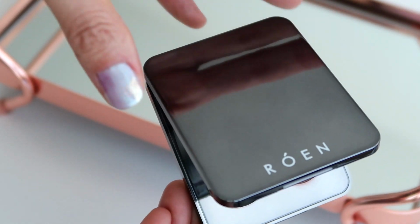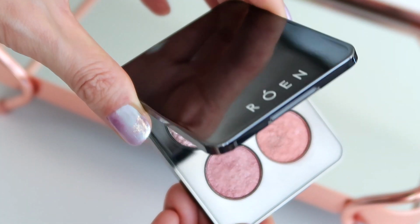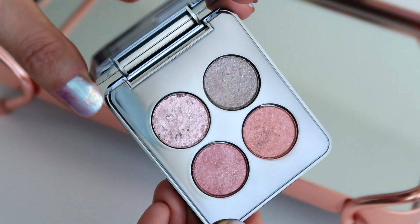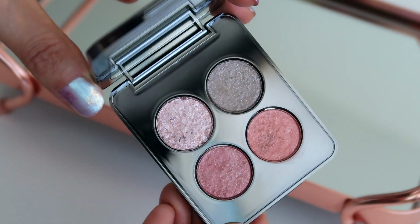Finally, moving on to some of my makeup faves of the month. First of all is what's on my eyes right now, and it's the 1111 palette from Roen Beauty. Just look at all this rose gold goodness. I am absolutely obsessed with rose gold, as you can tell, and this palette is just right up there.